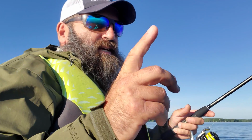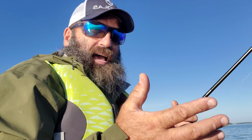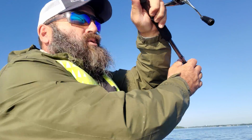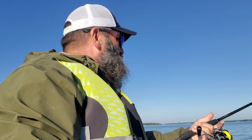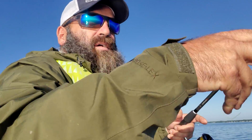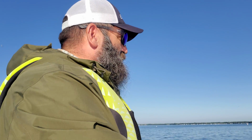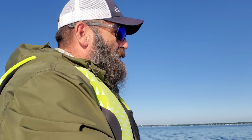One thing I did watch, and I'm always watching, especially when I'm with somebody and they're catching fish and I might not be. Even if I am catching fish, I still watch. He was retrieving it extremely slow. Now, whether you're throwing the hammer spinner or whatever blade you're throwing, you'd be shocked at how slowly you can get these things to still spin and move through the water. And I don't know always that slower is better presentation-wise, but the other day, Don seemed to be really tuning them up.